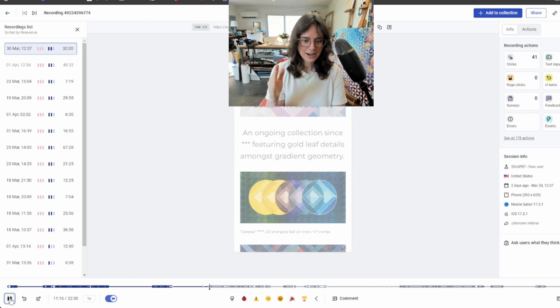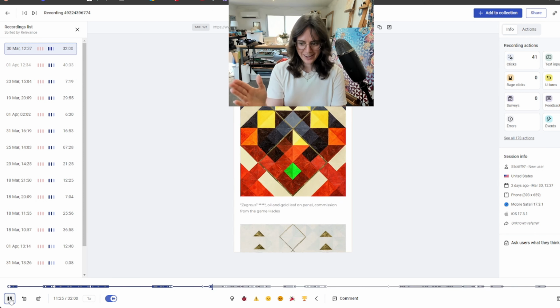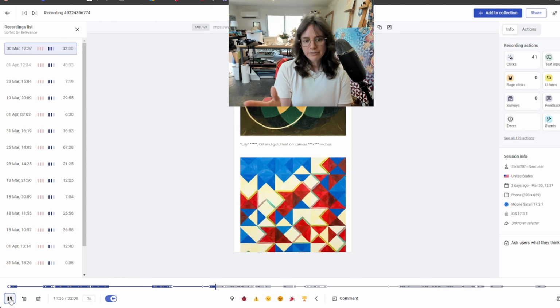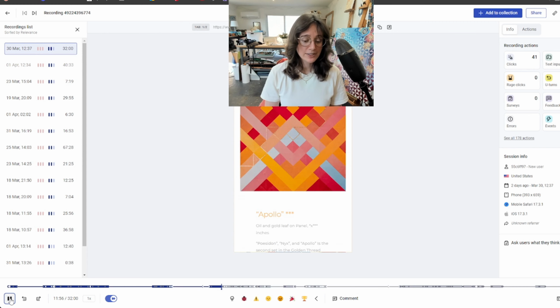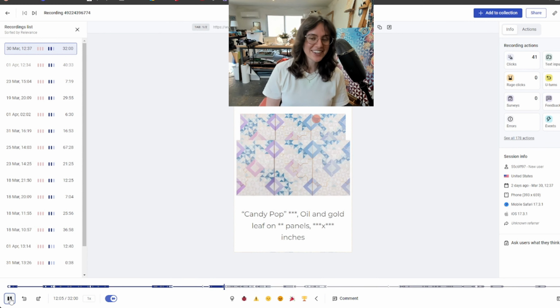Okay, so now they want to go back to the gradient series. They took a break and now they're back. This is over the course of 32 minutes. And they're looking at the gradients. They're like, what's going on? What is the Golden Fields doing? Here I want to know what their favorite color palettes are. And I think that's what they're looking at too. I think this person is definitely interested in commissioning me, which is good news for me because I have a spot open.